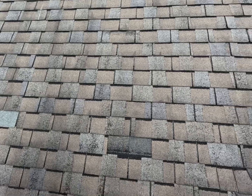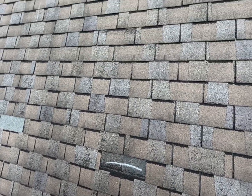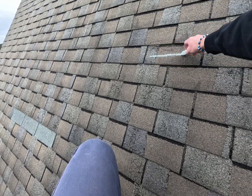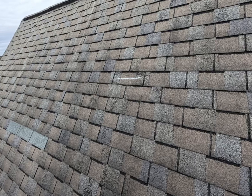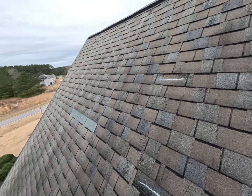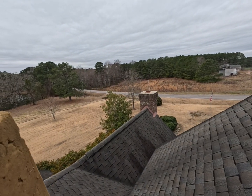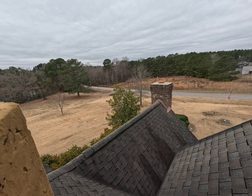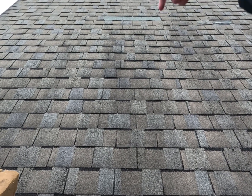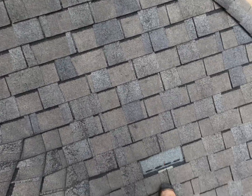All right. So missing shingle. This one's, see this right here? Creased. Let's keep looking. I'm gonna go to the bottom of the valley and then turn around. This slope has a repair. There's a missing shingle right here.